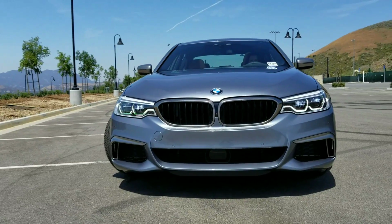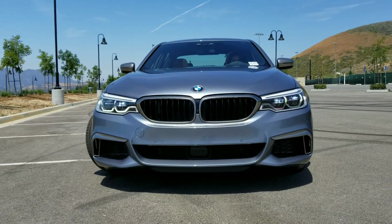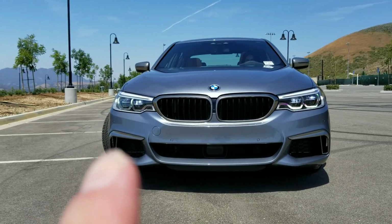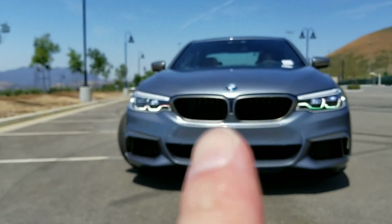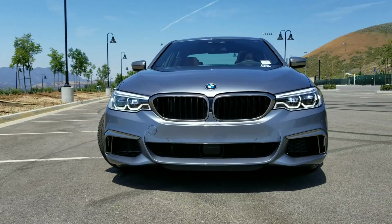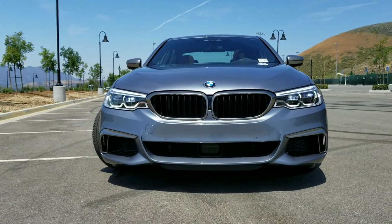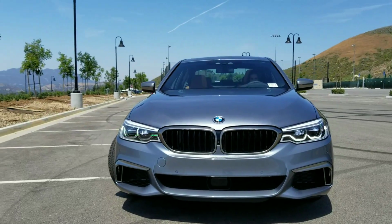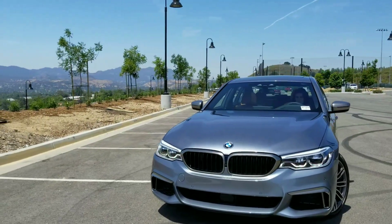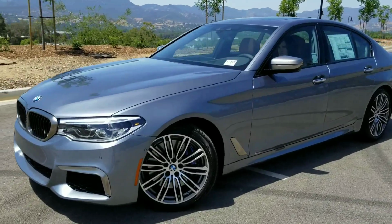Now, one signature touch they've done with the M Performance lineup is the Cerium Gray coloring around the vehicle. As you can see here, they've also got your active kidney grille, which actually will open and close depending if you need cooling or not. As you can see right now, that car needs some cooling. It's open, but it helps when it's closed to give you a better coefficient of drag, Efficient Dynamics, part of that whole system and philosophy.